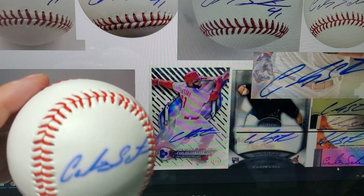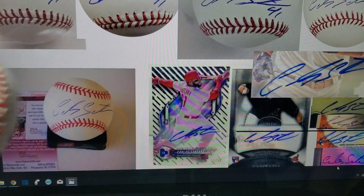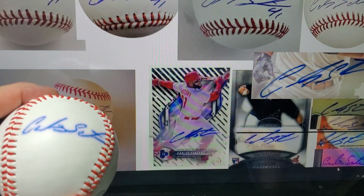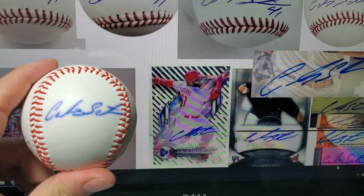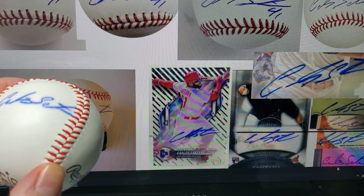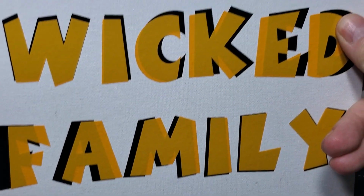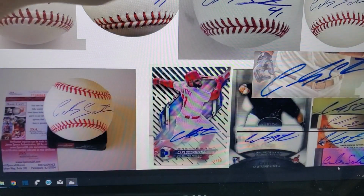I'm pretty jazzed. So I made all these decisions, and guess what I did? I knew where the ball came from, so I called Wicked. This is one of my prize packs that I got from winning the contest of Wicked family. And he even sent me his Wicked family. I don't know what it is, but it's cool.